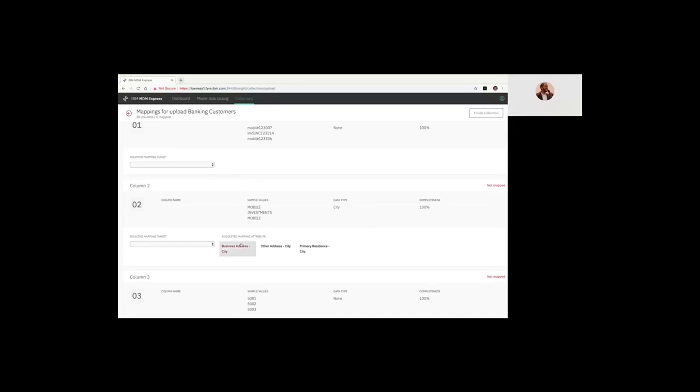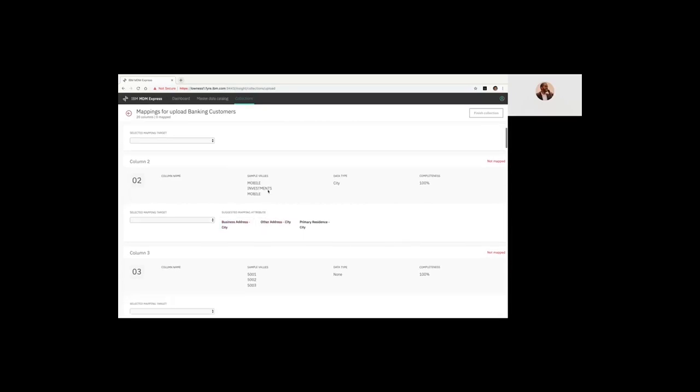And for a majority of the files, we can actually leverage another technology in the product to suggest to our customers what we believe the particular value to be in that column. So in this case, let's say if I were to scroll down and see that the sample value from column 5 is male or female, then the suggested mapping attribute is gender.